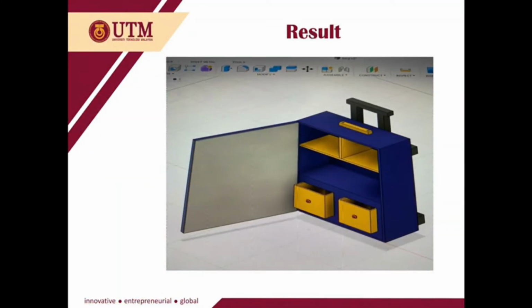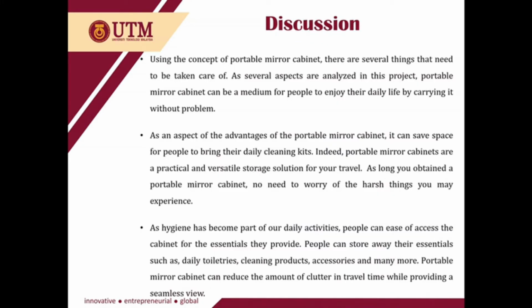And this is the result of a portable mirror cabinet. And for the discussion, as we are using the concept of a portable mirror cabinet, there are several things that need to be taken care of. Several aspects are analyzed in this project.